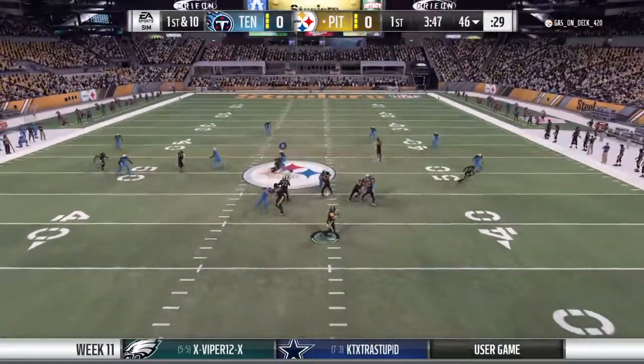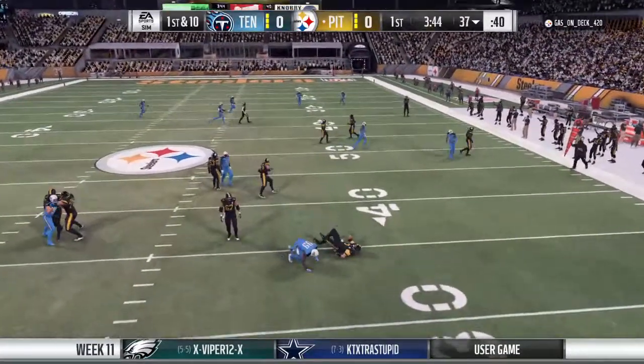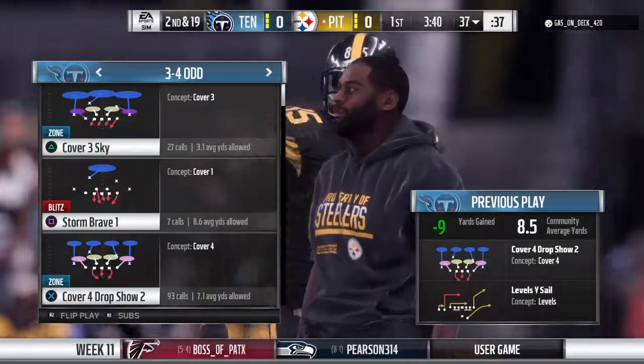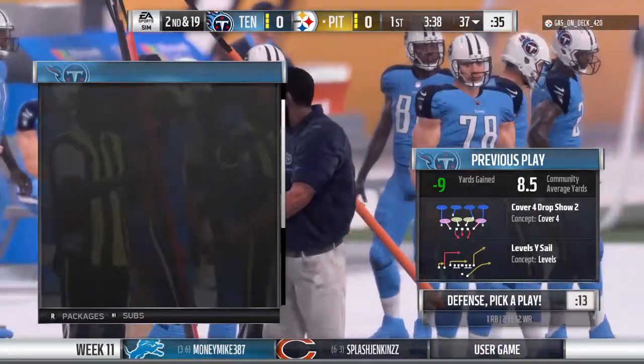Good starting field position at the 46 near midfield. And the Titan defense steps up here, and down he goes. Jurrell Casey in there to drop him for his 5th sack of the year.